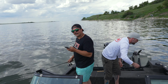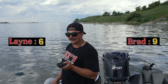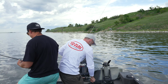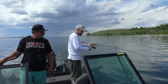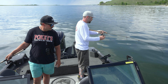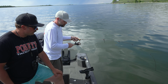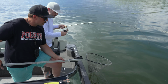Something's happening here. I'm getting spanked. Just doing captain things. Just doing fisherman things. See? That's why I bring them. How's that one feel, Scraddles? It's okay. It's as big as the other ones. But either way, every walleye we can get before this rain comes in is a bonus.